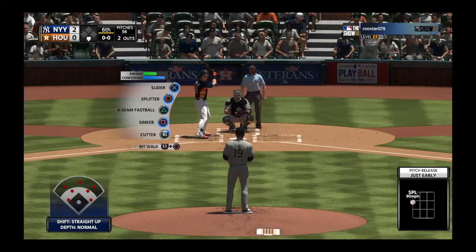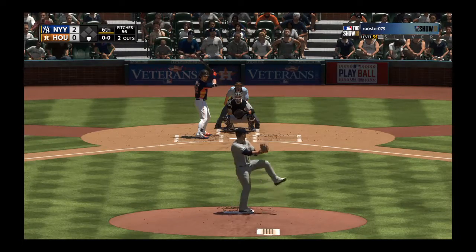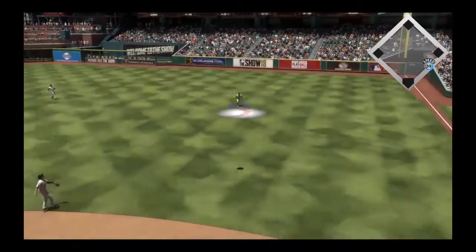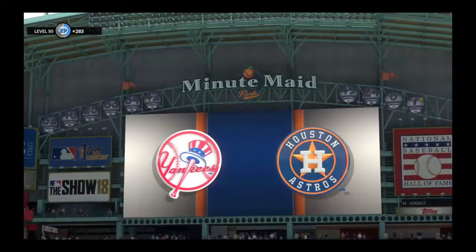2 away. Stepping in is Josh Reddick. He's bounced out and flown out in his first 2 plate appearances. High in the air out towards shallow right. Torreyes sprinting after it. No trouble with this one, and the inning is over.